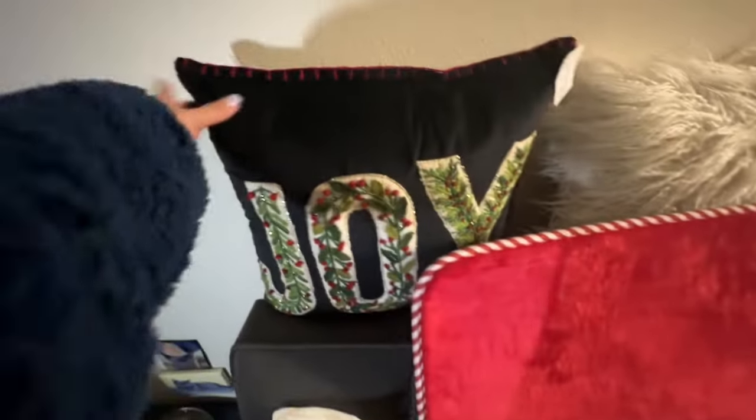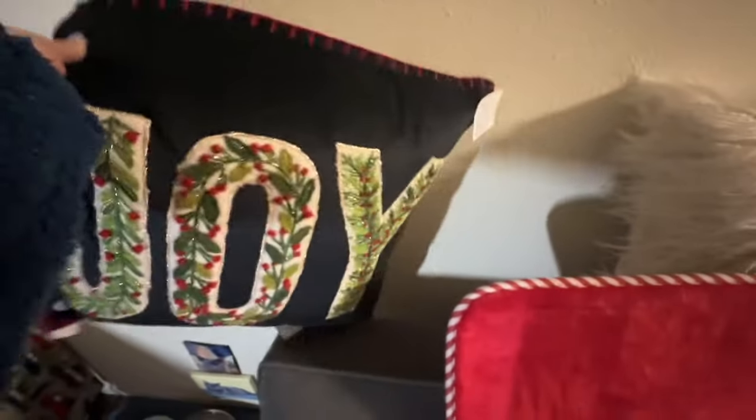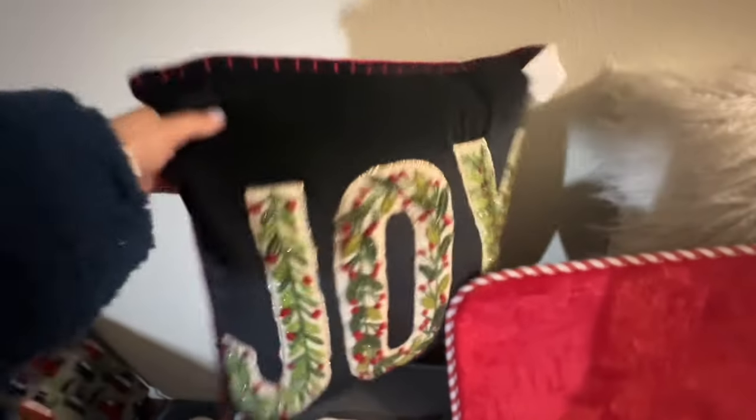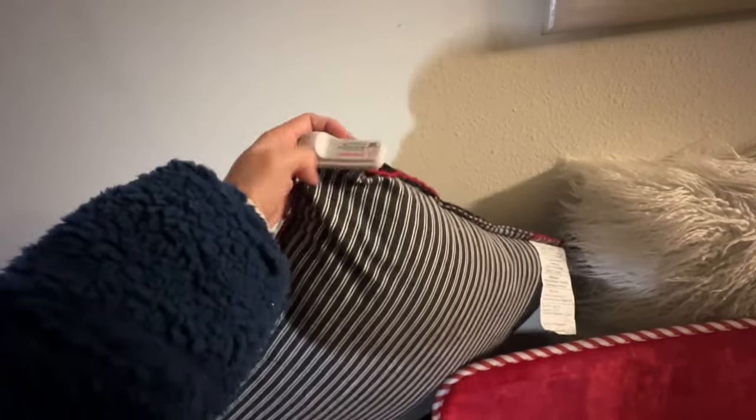And then we got this Joy pillow. This is a decoration pillow for the couch, $12.99, but you guys, there are two stickers on it. She didn't even remove these. What the heck?